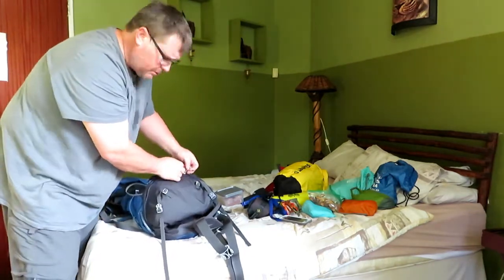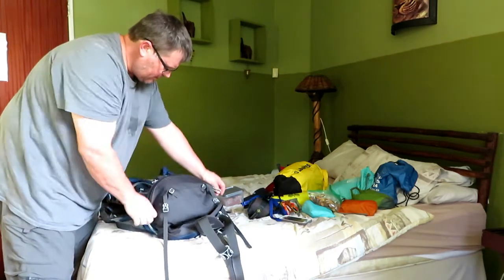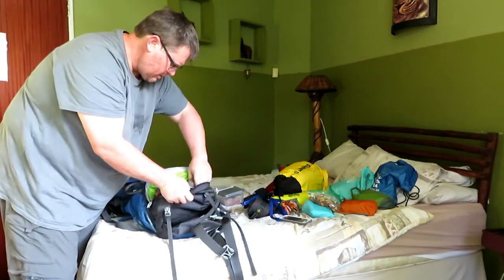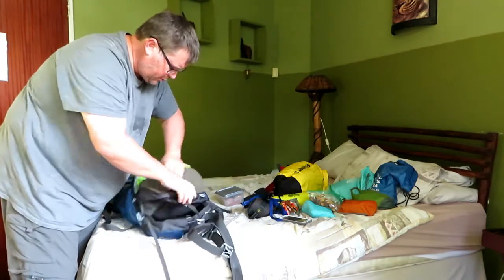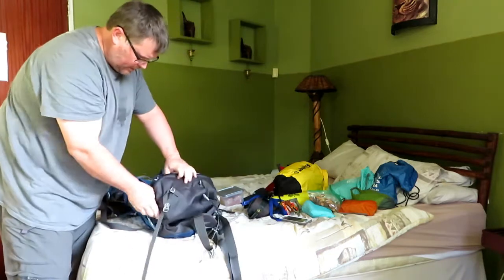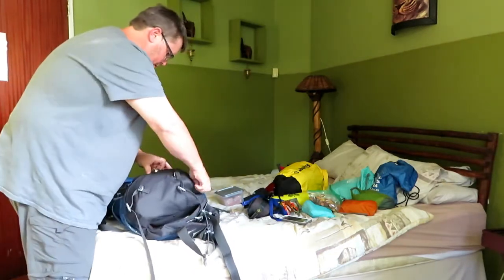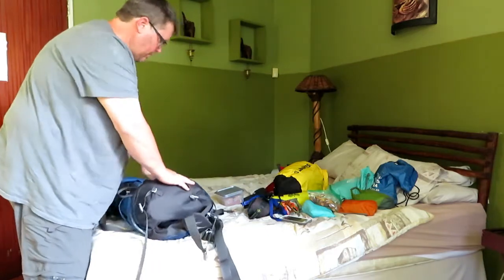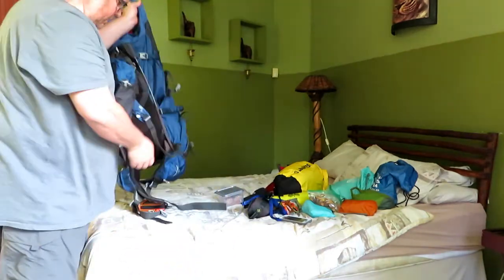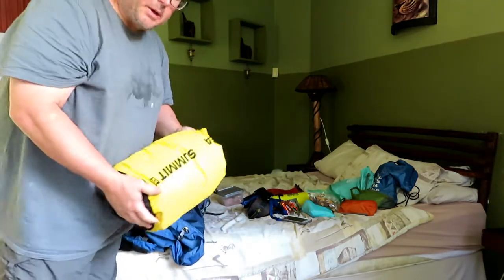Try and get it so that there's a little bit more of a flat base. One of these shoes. That's better. The main compartment of the bag. This is my clothes bag.